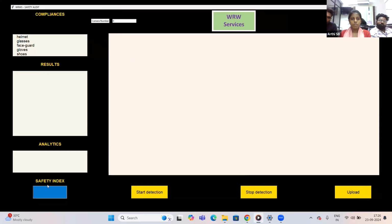Coming to AI analytics for safety, the text area is a compliance parameter which includes helmet, glasses, face guard, glove, and results includes temporary person ID and the PPE like helmet, glove, shoe, etc. In analytics, it shows the total people covered within the frame and within that count of adherence and violations. Finally, the safety index is derived by the number of adherence to the total people within the frame of analytics.